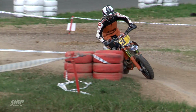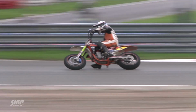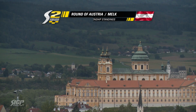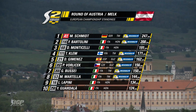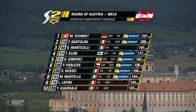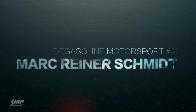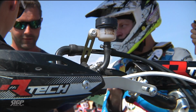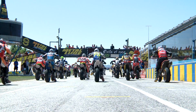So the final European Championship standings then in S2 look like this. Marc Reiner Schmidt, already crowned at the previous round. Wasn't here because of an arm injury, but Bartolini nails on second. Diego Monticelli third, Clem fourth, David Jimenez fifth. But Marc Reiner Schmidt is your S2 European champion in 2015.